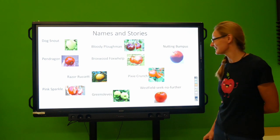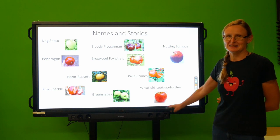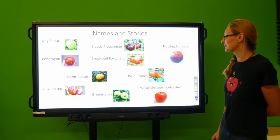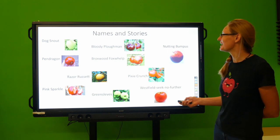Westfield Seek No Further. Obviously, it's telling you that's the apple. Once you eat it, seek no further. You don't need any other apple or to try anything else. So you have quite a variation in names.